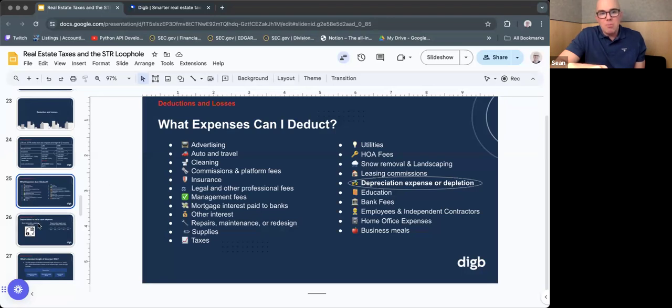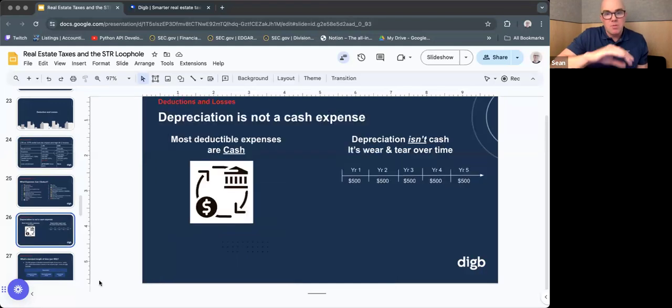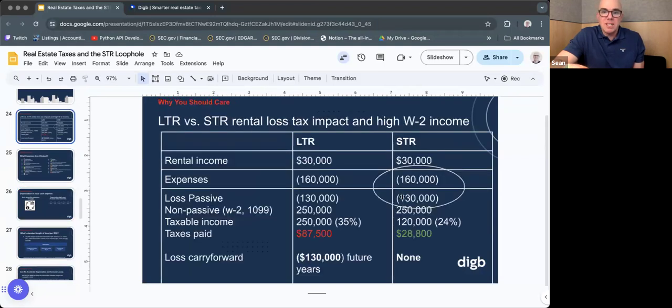And so the reason why this is important is as we're thinking about these losses, right? If we had a 130K loss and the majority of this was made up of depreciation, which is technically not a cash expense. It accounts for the wear and tear on the building over time and on the assets that the rental owns. So how would this work into our strategy? Well, let's talk a bit more about what depreciation means and how it works here in order to think through how we could use this depreciation expense as part of our strategy to leverage the short-term rental loophole.